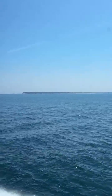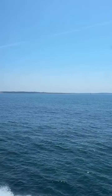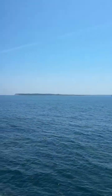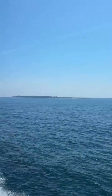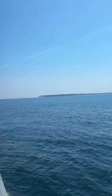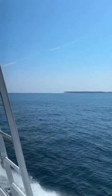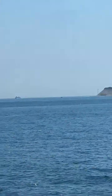There will be other boats docking from Boston, and I think you can even get one from Maine, Portland. I think they have a high speed one that comes here. I see a large cruise ship out to sea. Let's see if I can zoom in. Right there.